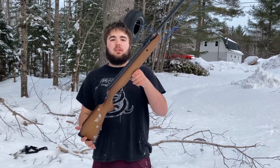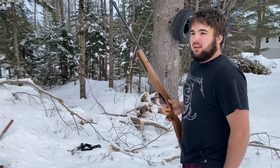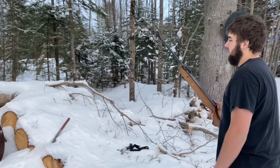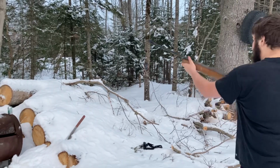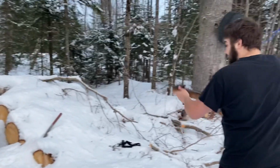This is my Crosswind Vantage .177 caliber pellet rifle, 1300 feet per second. This is a Crosswind Piranha pellet. We're gonna shoot that can of Sho Energy again. I got wet from that.